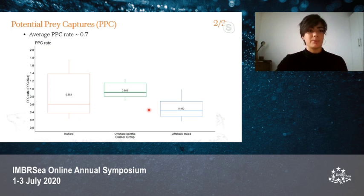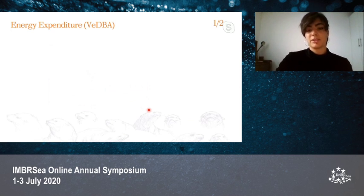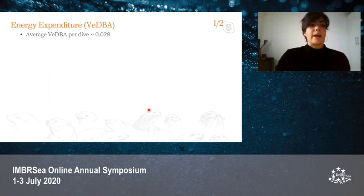So now that we've seen the potential prey captures, let's get on to the energy expenditure. VeDBA is the Vectorial Dynamic Body Acceleration, and was the measure of energy expenditure that we decided to use. The average VeDBA per dive was 0.028, which is also similar to what has been seen in other studies on fur seals, for example.